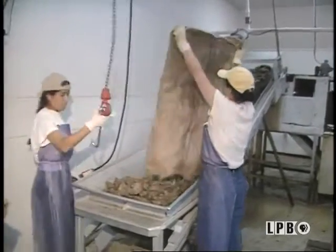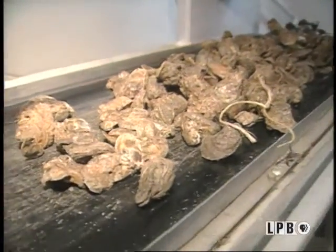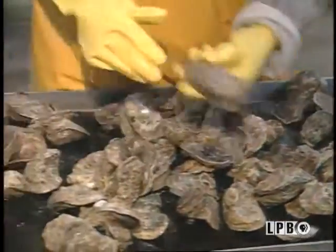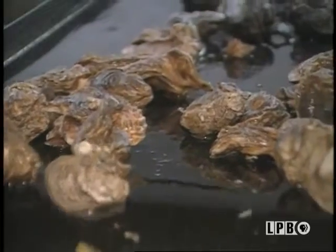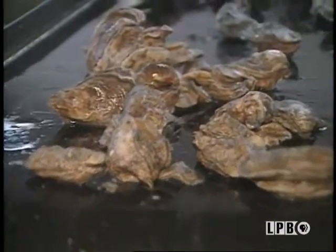If you're a healthy person, you can still enjoy oysters raw on the half shell. However, if you have an immune deficiency or liver problems, diabetes, or some other chronic malady, you could be at risk. Here are some tips for cooking oysters to avoid that nasty bacteria.